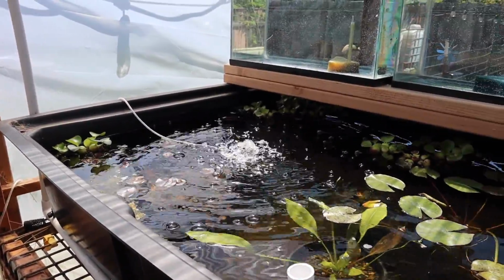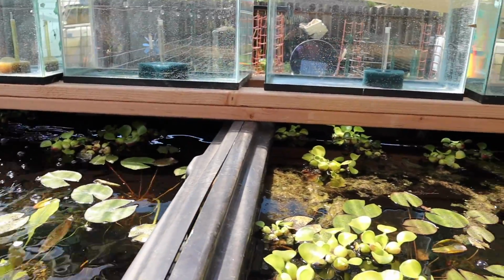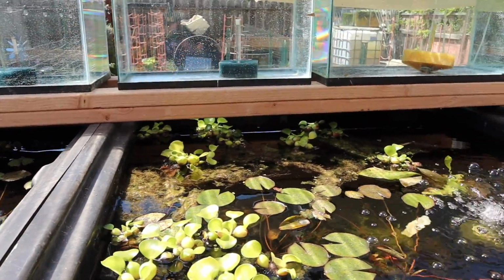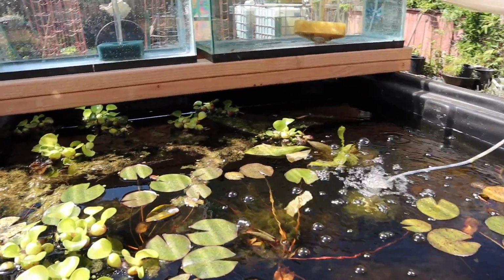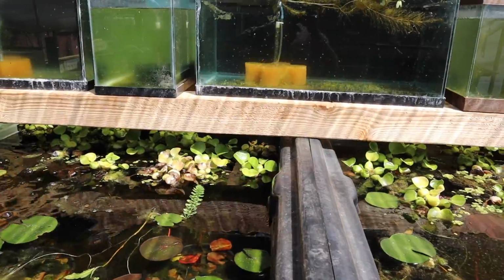Maybe later in the summer when he's got all the other tubs going, I'll come back and check those out as well. You can also check those out on the Aquarium Co-op video. Anyway, I hope you like this little tour, and sorry I didn't have all the names, but definitely an interesting fish room.